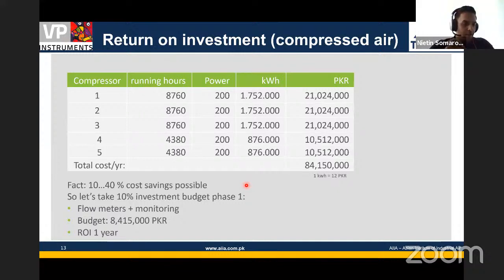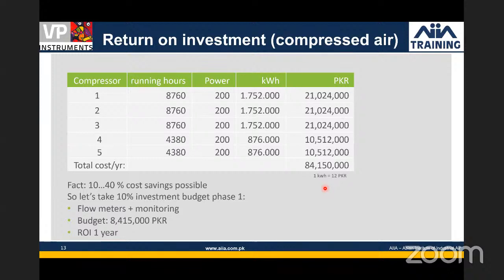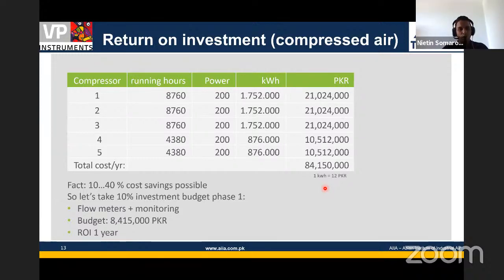So coming back to your question, when you look at developing countries where the labor cost is low, it's actually not about the labor cost, it's about the cost for electricity. And as you can see, the cost for electricity is quite high in Pakistan. It's 12 rupees for 1 kilowatt hour. So this results in a very high cost to run your compressors. So it can run much more efficiently by investing only 10% of the yearly cost. So hopefully that answers your question on the investment.